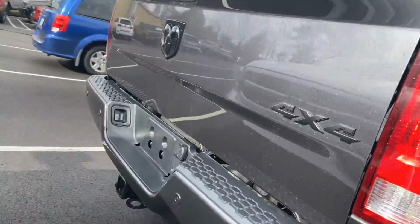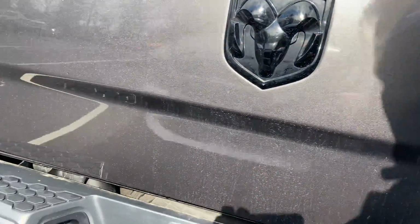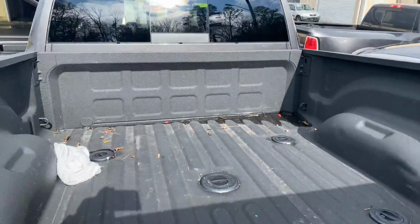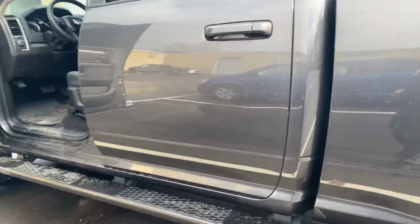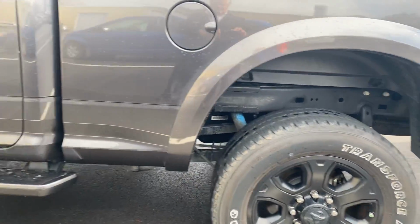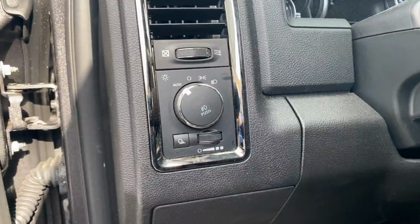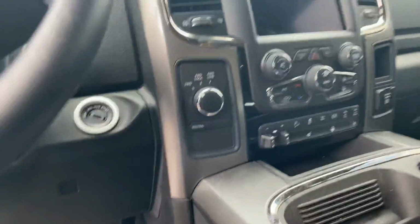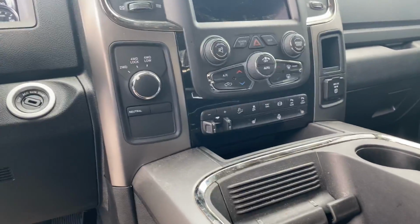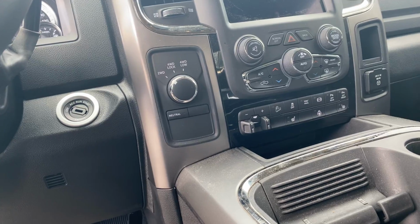4x4 off-road, class 5 hitch, backup camera, both 7-pin and electric sensors. Comes with a spray-in bed liner, running boards, black Firestone tires, black wheels, automatic headlights, power windows, power locks, folding mirrors for traffic, tilt steering wheel, four-wheel drive, 8.4-inch screen, dual air conditioners, electric brakes, adjustment, heated seats, heated steering wheel, upgraded sound system.